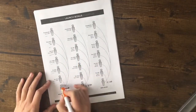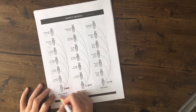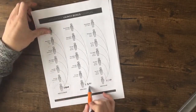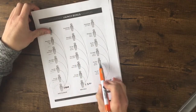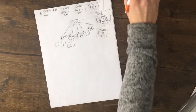Now, we want this new person to achieve this rank of Pro 3 within their first 90 days, because we don't want people missing out on how amazing this bonus is. And likewise with the Gold and the Silver, you can see it's a $25 roll up and a $12.50 roll up. So I'm just focusing on the Platinum today. So that's the second way that we get paid.